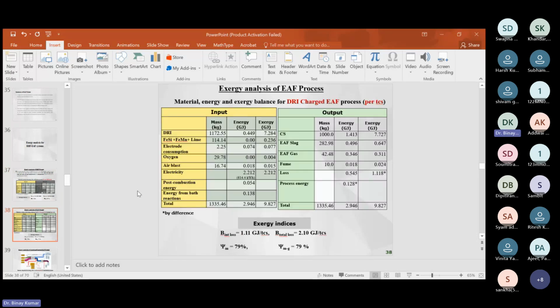Now coming to the exergy analysis of electric arc furnace process. As I told you, initially we did the exergy analysis for the 100% DRI charge electric arc furnace, and this table shows you the material, energy and exergy balance of the 100% DRI charge electric arc furnace, and all these values are mentioned per ton of crude steel basis. Here you can see that per ton of crude steel we require more than 1 ton of DRI, that is around 1172 kg, and these are the minor elements like ferrosilicon, ferromanganese or lime.